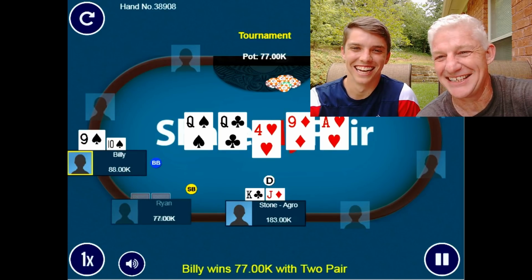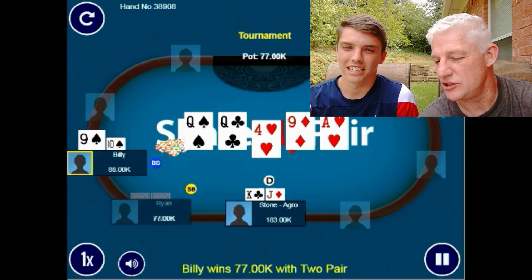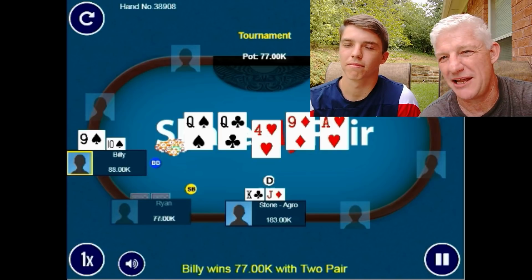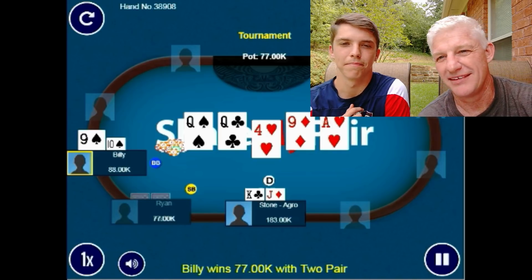So you snapped off Stone's bluff. That was a pretty big hand, with only 3 players. You probably flipped positions, where he was ahead 200,000, close to 100,000. So we got down to heads up, me versus Stone again.